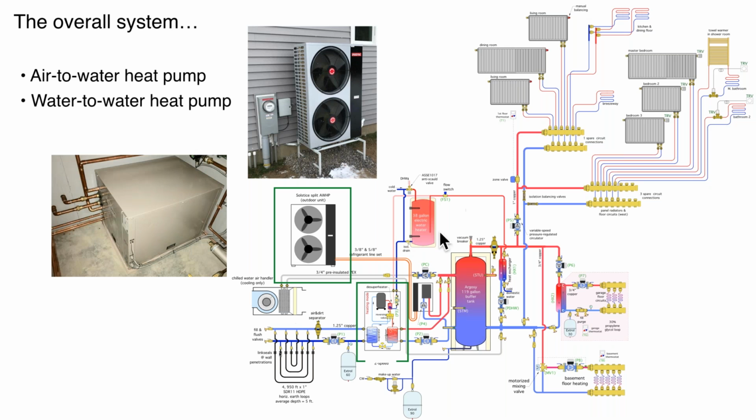Okay, and then down here, in the photograph, this is the water to water heat pump. This is a 2-speed unit, 4 tons on high speed, and about 2.5 tons on low speed. That worked out really well because our design cooling load is significantly smaller than our design heating load, and we don't want to be oversized in cooling.